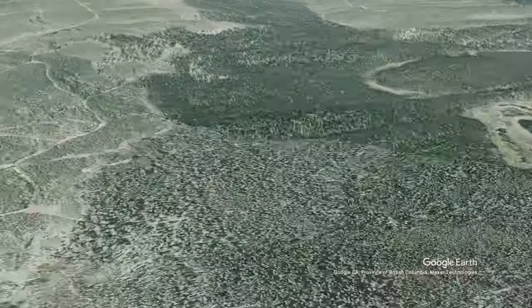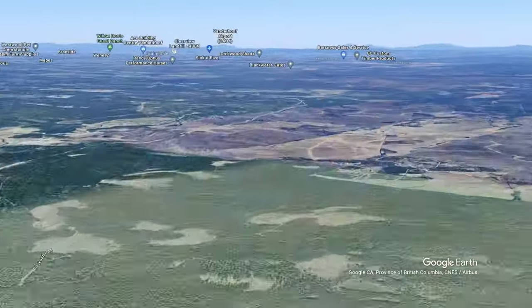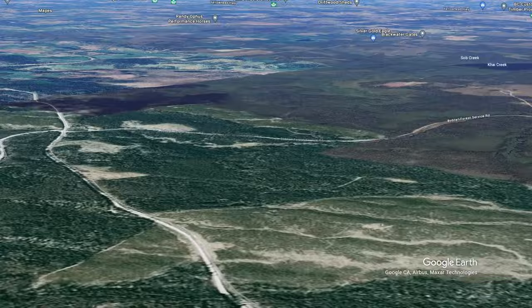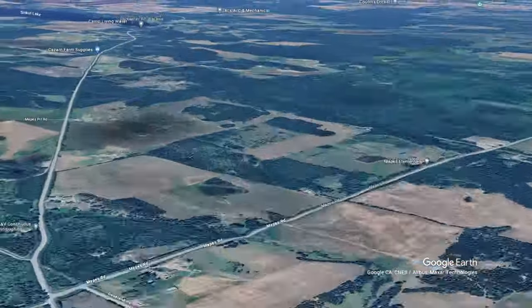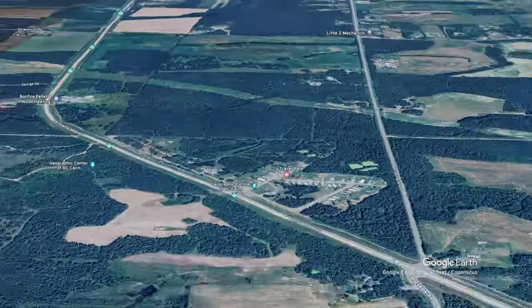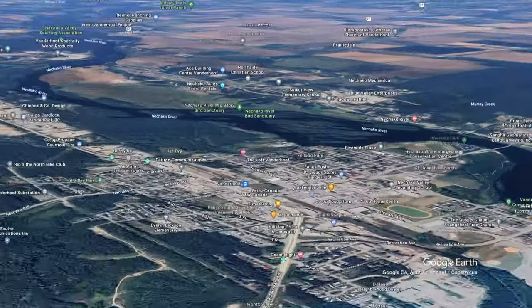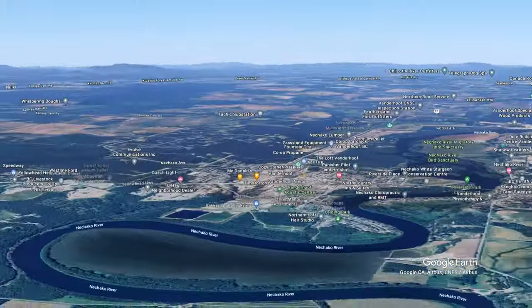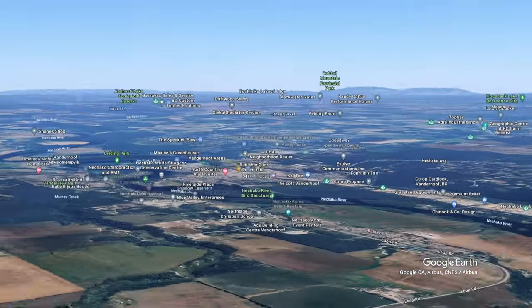It's a long, not very interesting haul northbound after that. Eventually you pop out on Highway 16, 6.3 kilometers east of Vanderhoof. The total Quesnel to Vanderhoof is 205 kilometers.